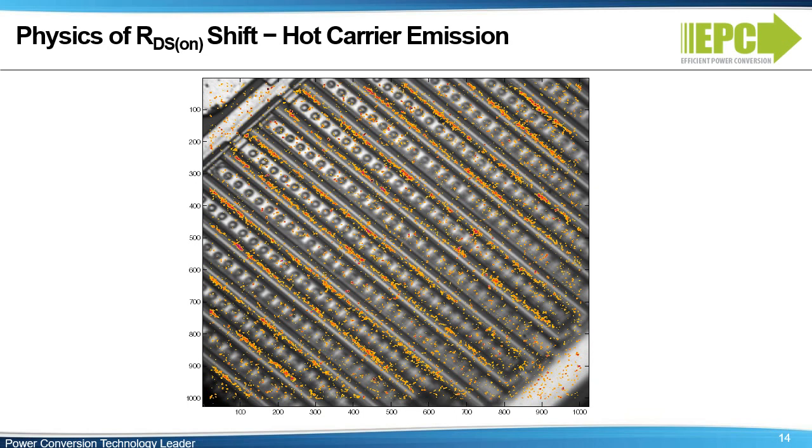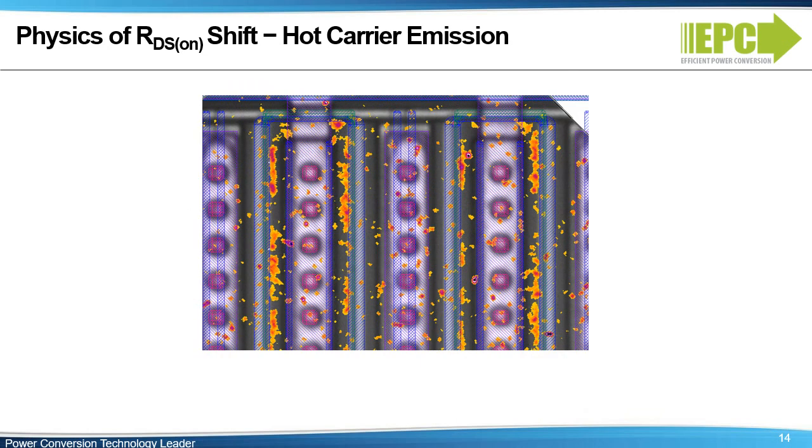And we can zoom in on that. As you can see here, each of the electrons emit a photon as they get trapped, and we image that light in this photograph. We've also overlaid the mask design so we can tell exactly where those electrons are when they're getting trapped. And it turns out it's the point of highest electric field in the device.